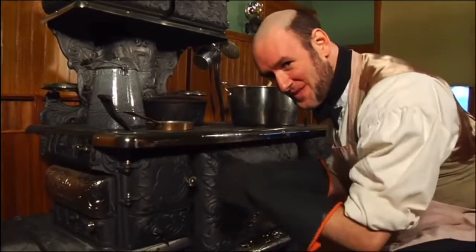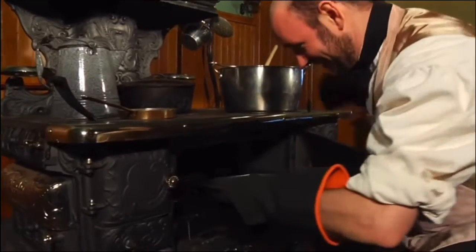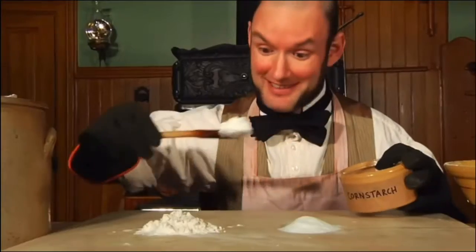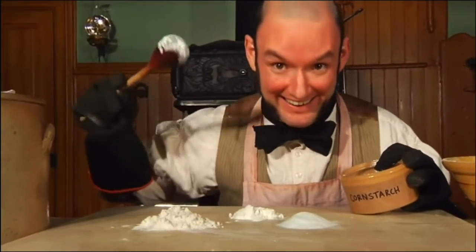So, I solved the problem by drying the ingredients and added cornstarch as the vital third ingredient to keep the powder dry and keep it from reacting with the moisture within the can. Voila! Baking powder.